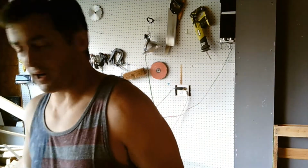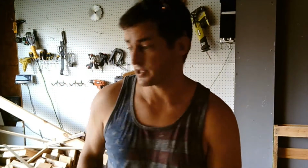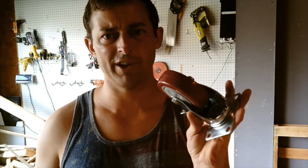Alright, so I was able to get the caster wheels. I bought 8 of them because I needed to make the second bench and have them, so let me show you what this looks like. So I did basically rubber. I found out polyurethane will not hold its shape over time, so I figured I'd go with rubber. And I went 4 inches just because it's a pretty big table, so I figured that would fit it.